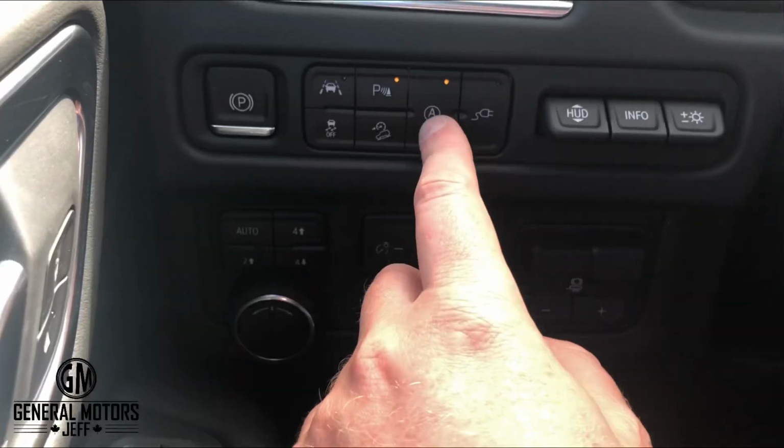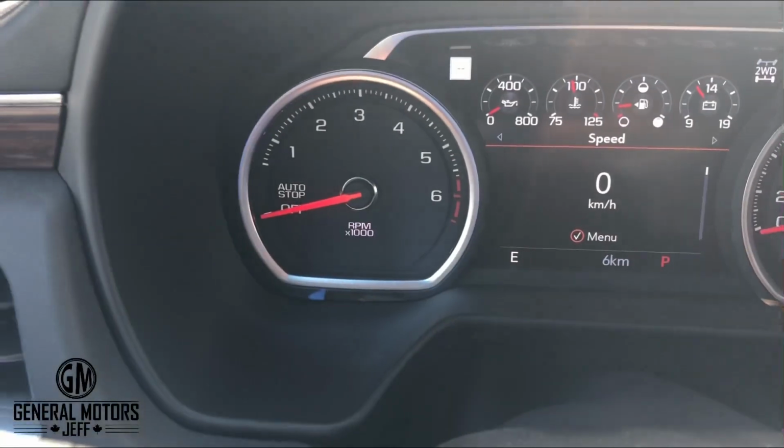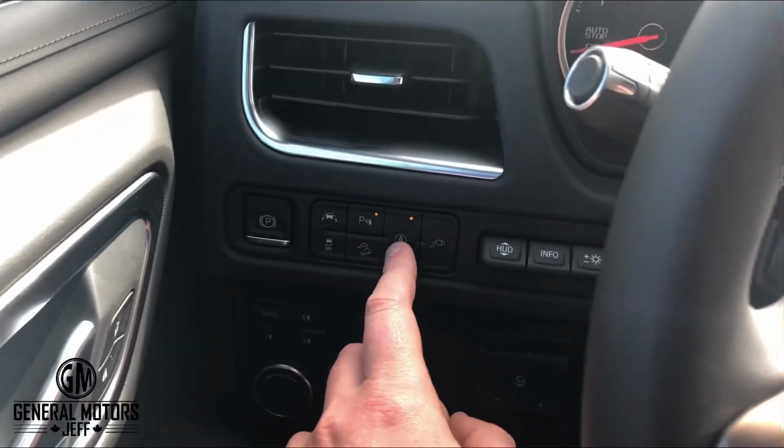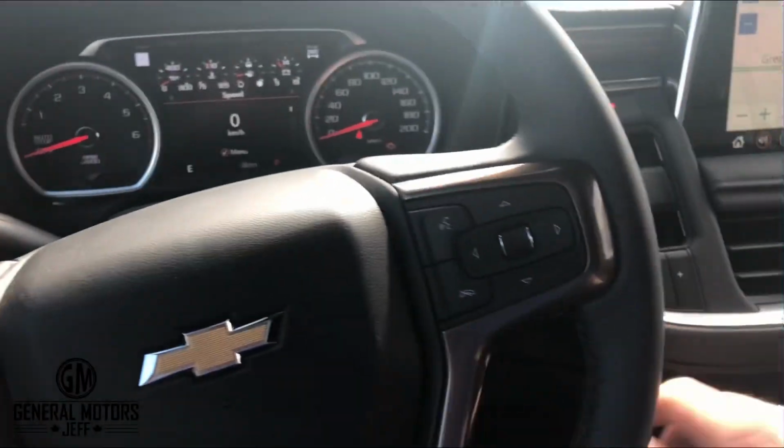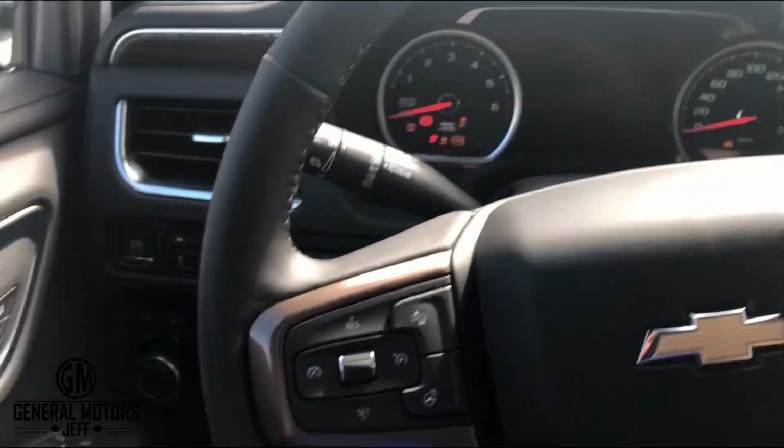We do have the auto stop start technology in this, even though it is a 6.2 liter. This button here is to turn it off if you don't like that, okay? So what that means is it shuts the motor off. In fact, let's just start this thing up. We'll get some airflow going in through here, all right?